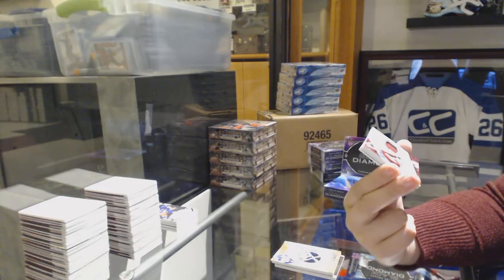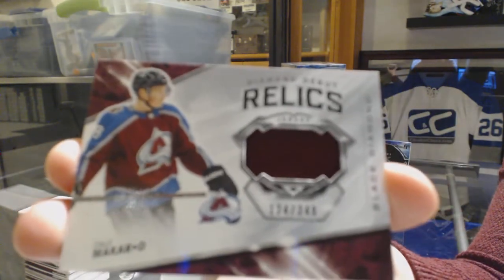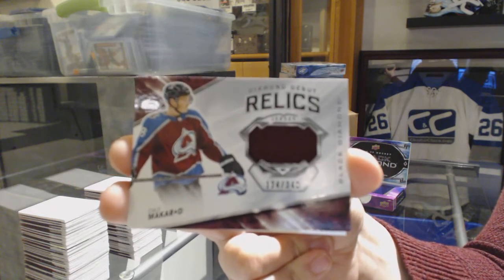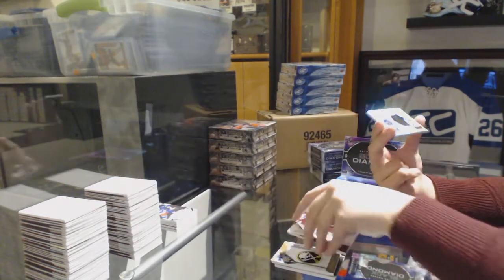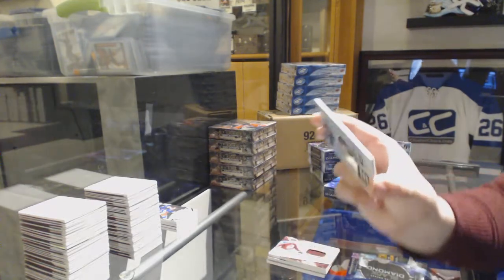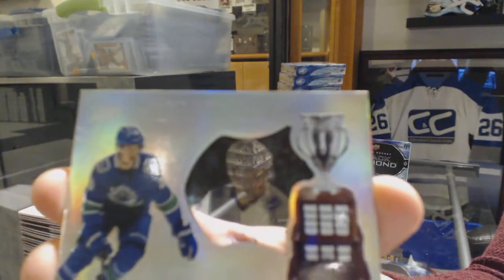Diamond debut relic jersey number to 349 for the Colorado Avalanche, Cale Makar. It's a Cale Makar kind of night. And we've got Elias Pettersson, Hardware Heroes, number 99 for the Vancouver Canucks.